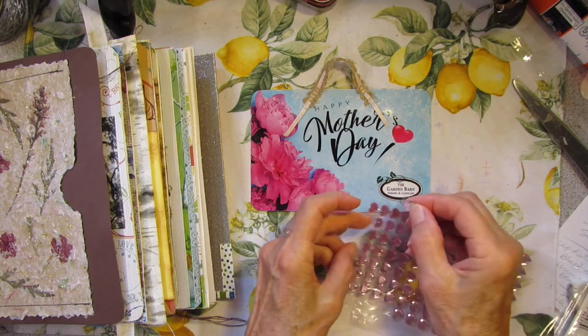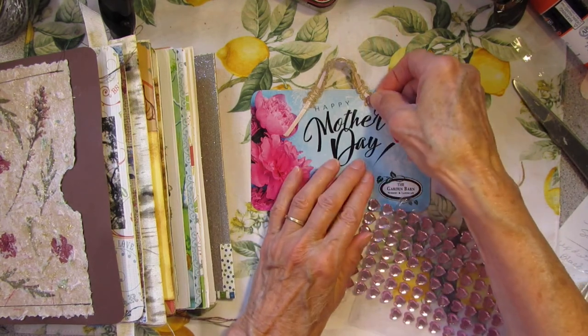I put Kitty on the floor. She's sitting on my paper that I throw down there.